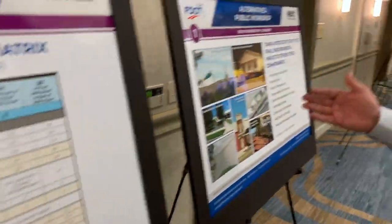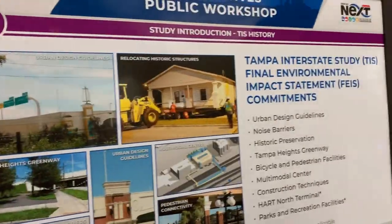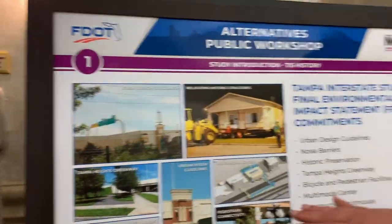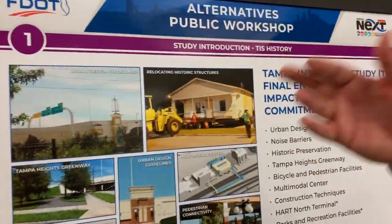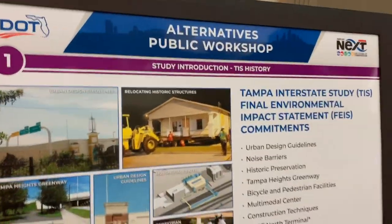Okay. We've got the commitments that the FDOT committed to as part of the original study. And those elements, including urban design guidelines, relocating historic structures, right. Those kind of things. Just to let everyone know, it's more than just what we're here tonight. Sure.